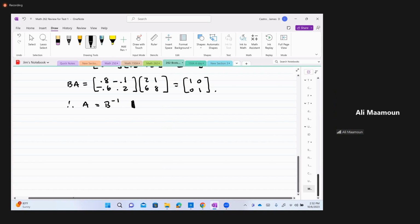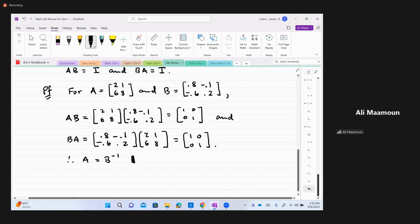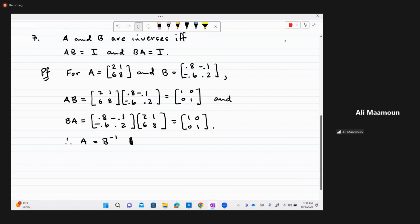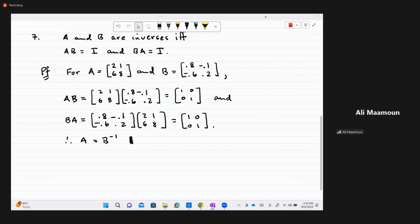Okay. So why didn't you, actually, did you do the calculations, or did you just write out that it equals the identity for each one? Or did you do it in your head? You can do it in your head.